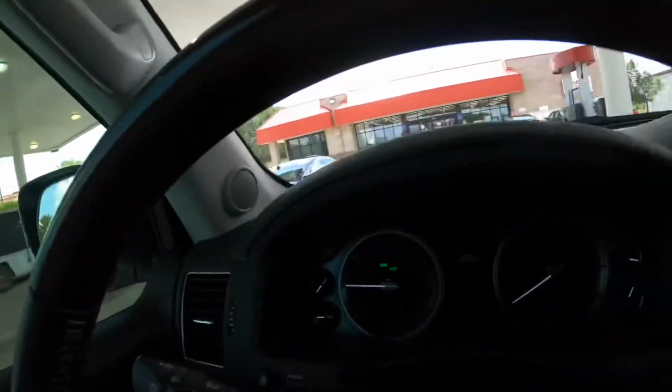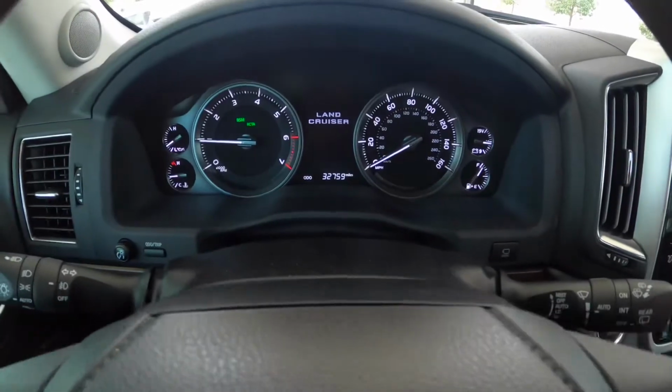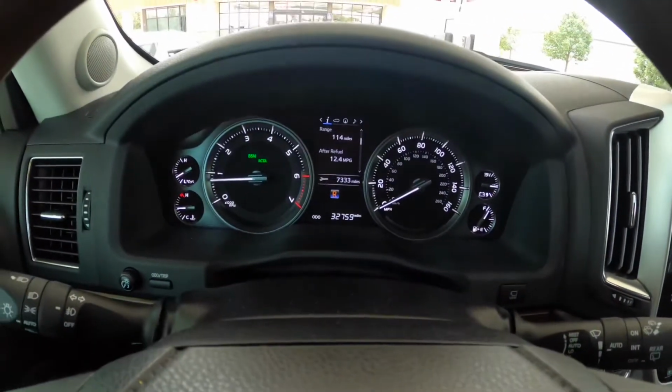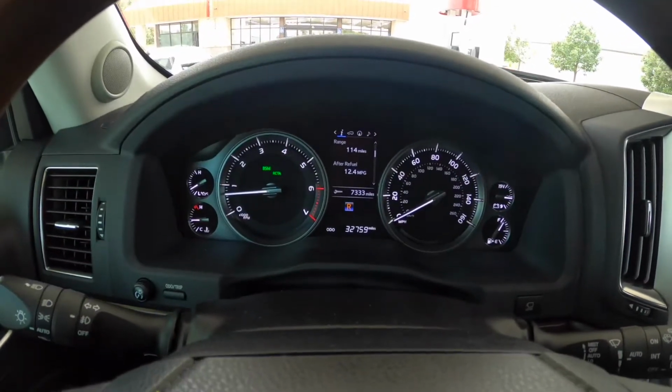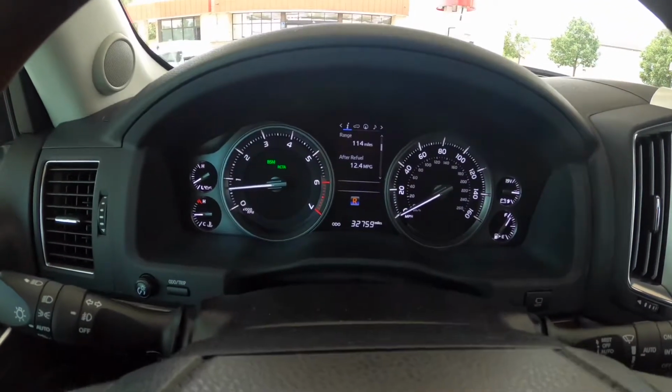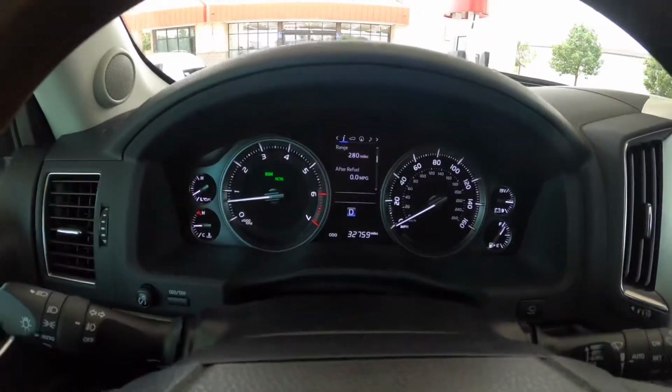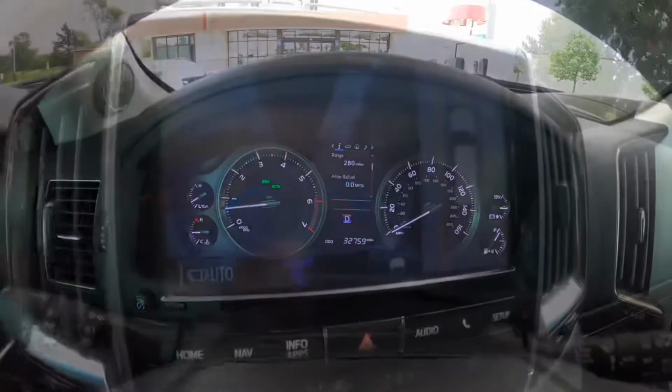All right, guys, this is a fresh full tank. As you just saw me talk about, I'm gonna show you the range it shows on the gauge here. Go back up just a little bit so it'll reset. Or maybe I'll go forward a little bit so it'll reset. 280 miles, guys. Not great.